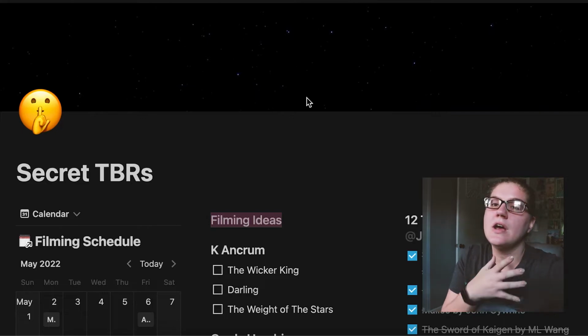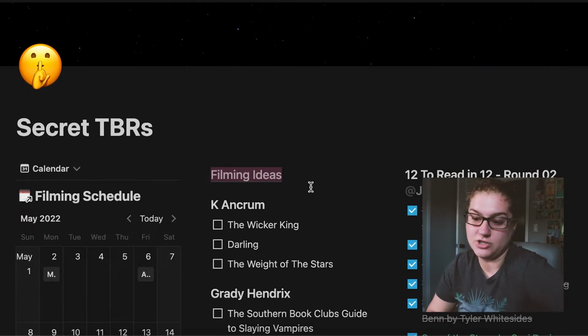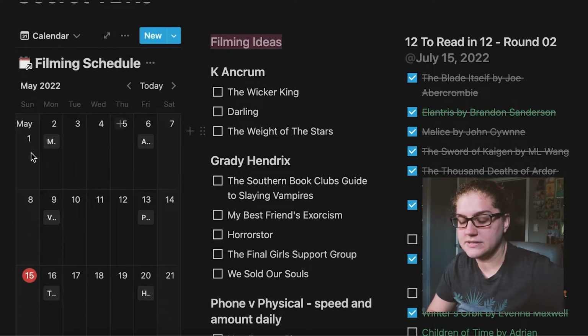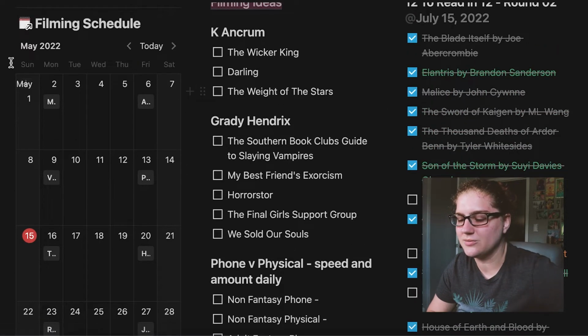So this is where I keep track of all the books that I need to read because I have either started a video with them or I am planning to do a video with them, or I just think it would be a really good idea and I keep it here for when I just want to be starting a new video. So I keep a calendar here. This is my filming schedule. You can go to it from here, but I'm not going to go to it because you don't need to see that right now. This is done in a really interesting way.